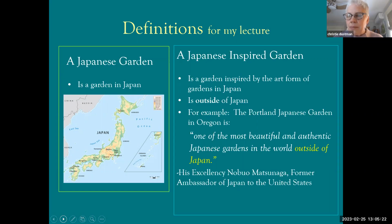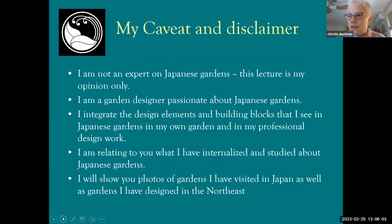If you think about probably the preeminent, as close as you can get to a bona fide Japanese garden in this country, the Portland Japanese Garden, even that is noted as one of the most beautiful and authentic Japanese gardens in the world outside of Japan. So there is something inherent and spiritually and culturally specific about a Japanese garden in Japan. And so I want to be clear that what I'm talking about today is really how to become inspired by a Japanese garden and potentially have some of that feeling in your own garden.